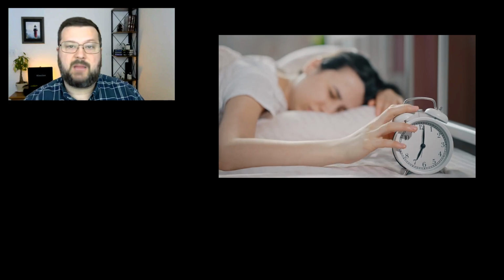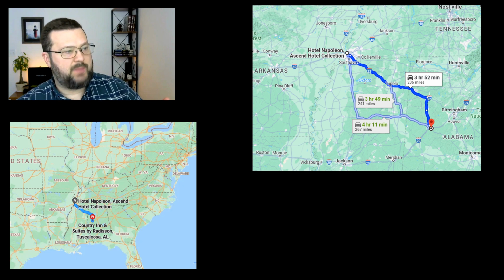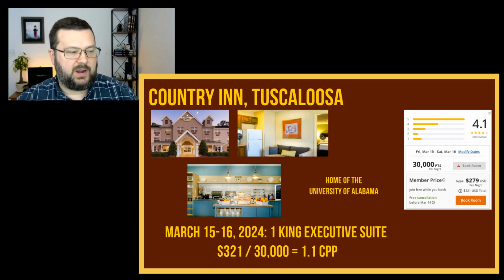Let's keep going. If you stayed up past your bedtime in Memphis, don't worry, this next part of the journey is the shortest leg at right around 4 hours, and you're headed to Tuscaloosa, Alabama. You'll be staying at the Country Inn Tuscaloosa, a perfectly cromulent roadside hotel. This checks in at 4.1 stars out of 5 on Google reviews, and it comes with a free breakfast.